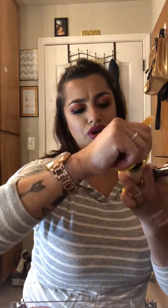This one I've really been liking. This is the Too Faced Born This Way multi-use sculpting concealer. It also has a big doe foot applicator. I really do like this one. This is in the shade Nude, and then I also have it in the shade Chestnut for contouring. But I do really like that concealer a lot.